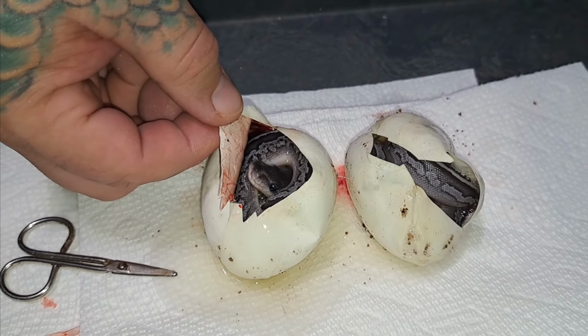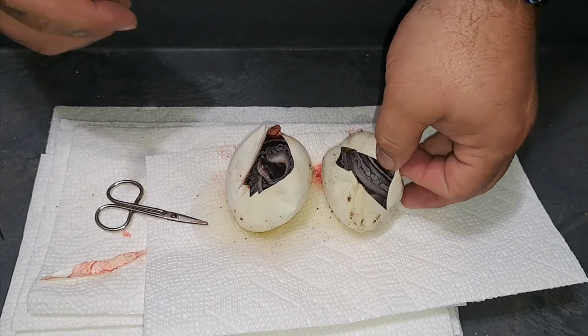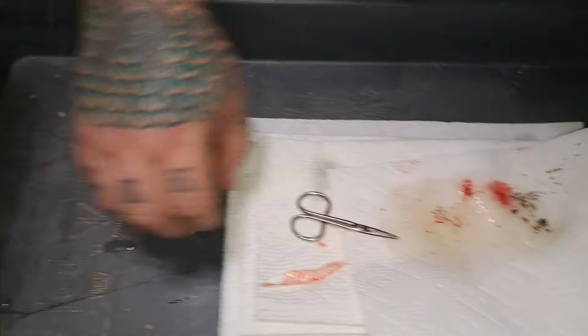Mm-hmm. I mean, I can pull Mom out, see if people think she's Phantom or not. I mean, we should have hit a bell. We should have hit 2 bells, but... Shoulda. So I don't know.